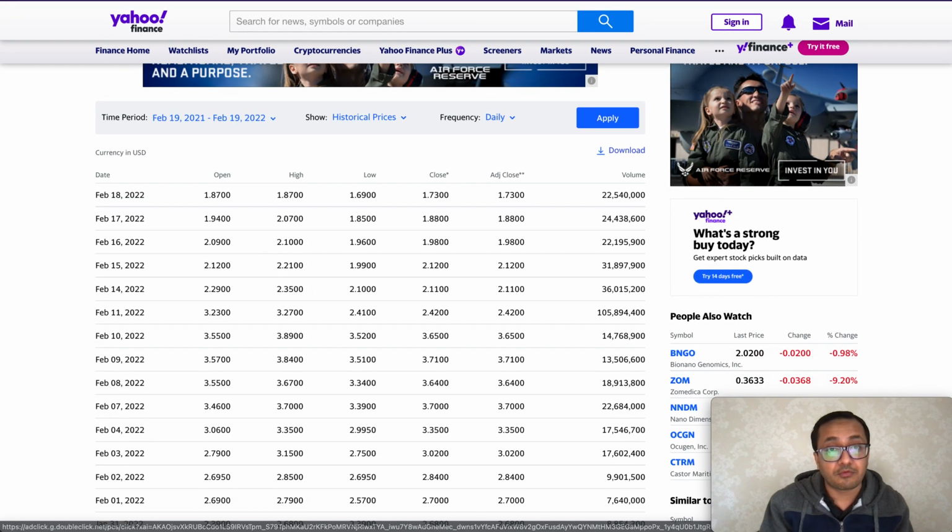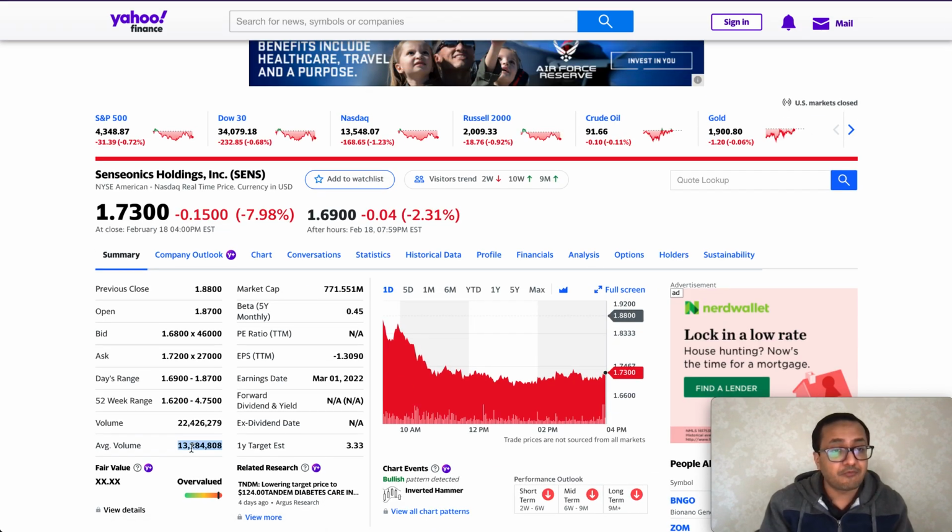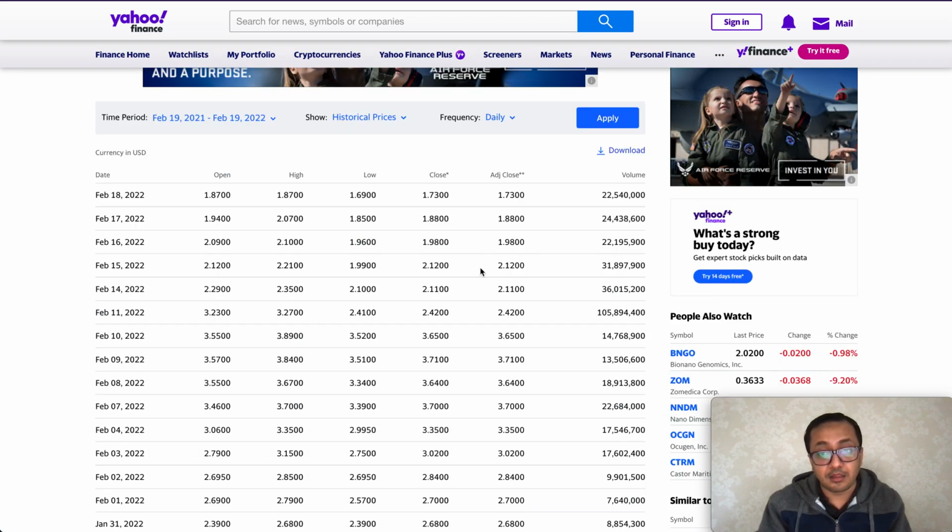Now, if you take a look right here, their average volume is 13.2 million, but we have been consistently seeing higher volume. The last volume on Friday was 22.4 million. Take a look, 22.45 million, 24, 22, 31, 36, and we saw the spike on February 11th when they announced this FDA approval for their 180-day product, 105 million in terms of the volume, which is massive volume.